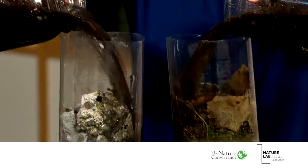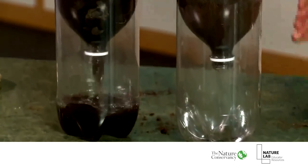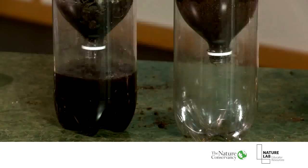That's amazing, Kari. When we do experiments in science, we kind of want to figure out what we concluded, what the main points were that the experiment showed. So what would you say the conclusions of this experiment are?